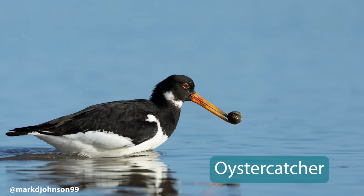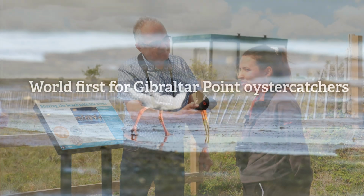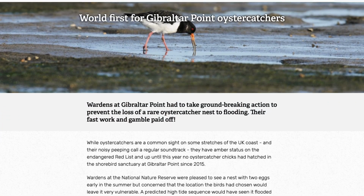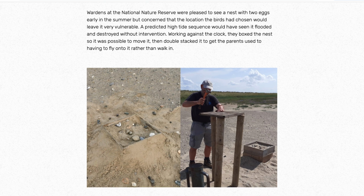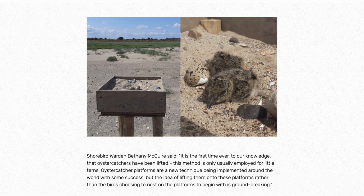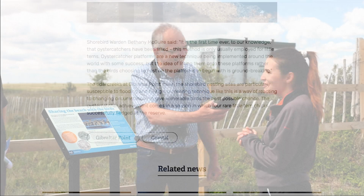Now, the other species we're talking about, Beth, is Oystercatcher, and you've been quite involved with a rather exciting project, haven't you? Absolutely. In 2023 there's been a lot of talk about Oystercatcher platforms, and we essentially do that for little terns anyway. We'll raise little terns up onto a box and up onto stilts to basically stop them from getting foxed or from avoiding the tides, but it's not really been done for Oystercatchers before, and I thought, my year, let's do it. Let's see what comes of it.